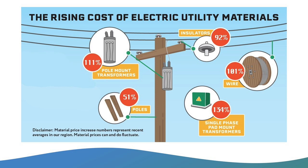Things have definitely leveled off, but if you were to go back to January of 2020, we would have been paying 111% less for that pole mount transformer. And again, things have leveled, but I don't foresee that we're going to see pre-COVID prices. Things may come down a little bit, but I don't think we're going to get back there, unfortunately.